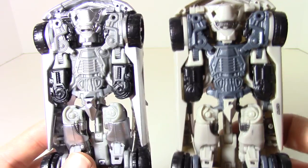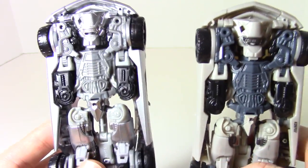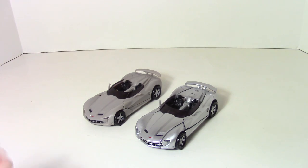As you can see, it's not just the silver added. He has different colors on what will become the robot's body, so that's pretty cool. You can also see the inside of the cars painted differently as well. Other than that, not too much to say. The differences kind of speak for themselves here.